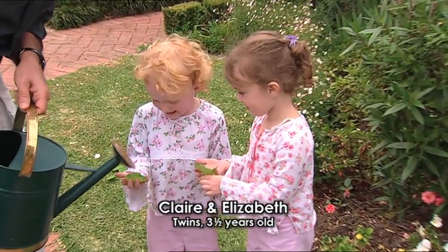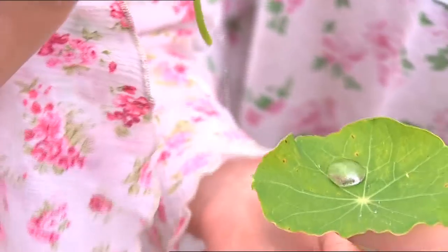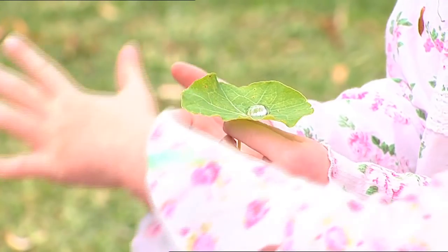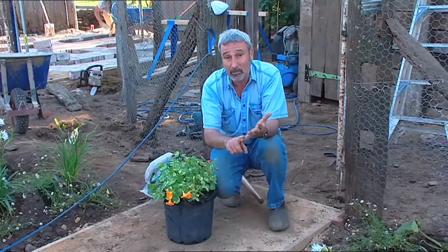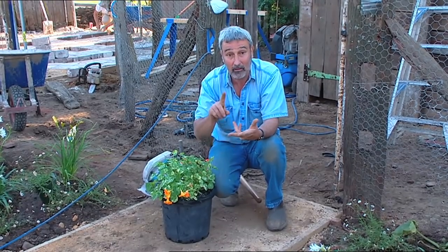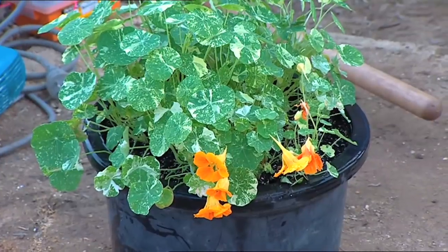Now, this is the sort of fun kids have with them, because water will ball on the leaves. It's almost like little bits of mercury floating around the place, except it's only water and it's totally safe. So remember that, hardy as all get out. Lots of different flower colours, variegated foliage if you like it, cheap and easy to grow. This is one of the world's great plants, the humble nasturtium.